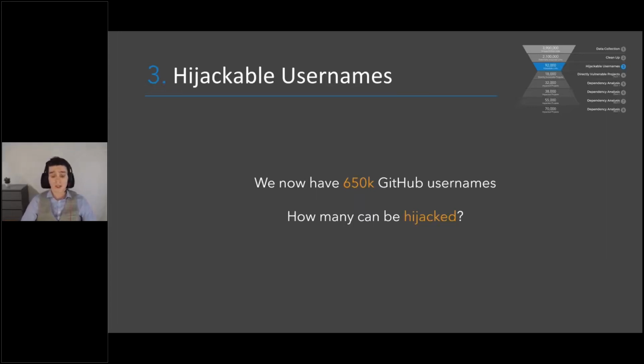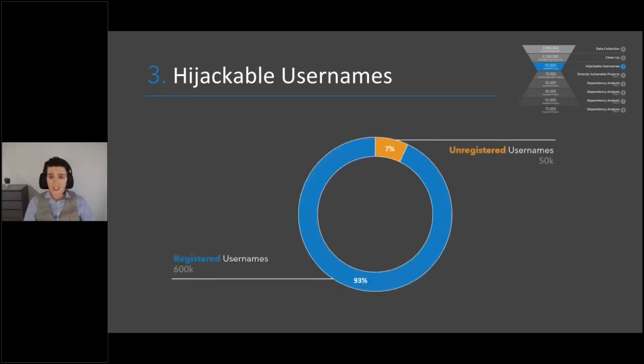The GitHub API only allows you to do 5,000 requests an hour. So it took a while, but we managed to look through all those usernames and find all the ones that currently don't exist. Because if it doesn't exist, it can be re-registered, and therefore any link that is part of that username can be hijackable. So we did that scan, and it turns out about 7% of the usernames were unregistered.